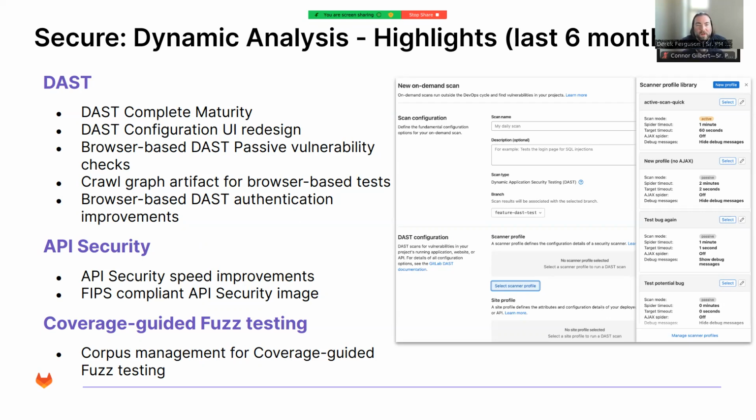We also have been working on our browser-based DAST functionality. We delivered all of the passive vulnerability checks that we'll be doing for the first release, for the GA release, and we have moved on to the active checks. So all of those are available now for our opt-in beta that we are running.